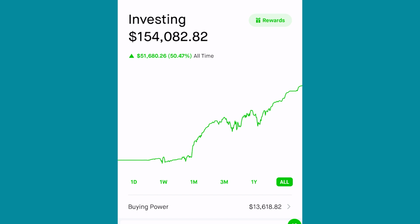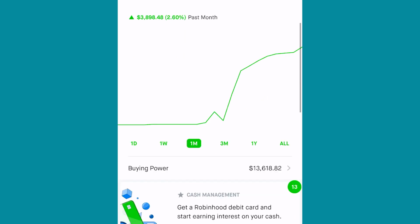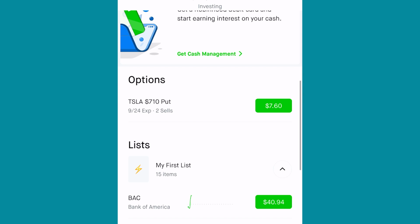Also, I want you guys to notice how my buying power is about $13,600 here. And once I get out of this options contract, you will see how my buying power immediately goes up. And that's because the broker releases my collateral since I am no longer at risk of being obligated to purchase 200 shares of Tesla. So we're gonna scroll down to where we have our options positions. And as you can see here, I have a Tesla $710 put option open at the moment, and it's expiring on September 24th. So we're a bunch of days away from the expiration.